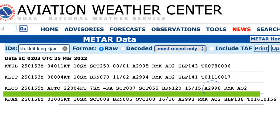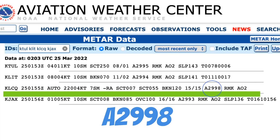Next up, we have this A followed by a 4-digit number. This is the altimeter setting. And I know you're probably thinking, well, this is 2,998 inches of mercury. No, you have to add a period in the middle here. And that'd be crazy if it was though, right?